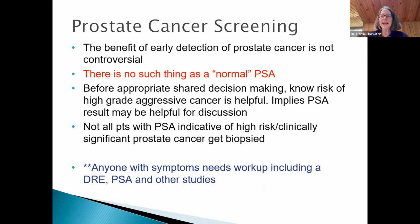And again, remember, anyone with symptoms, urinary symptoms, frequent urination, dribbling, pain, rectal pain, back pain, a pressure sensation. Those are symptomatic findings and they need a workup. So they should have a digital rectal exam. They should have a PSA. You may need a urinalysis. You may need an ultrasound. There may be other studies that are needed to try to figure out why they are having those symptoms. Prostate cancer may only be one of those in the differential. Next slide.